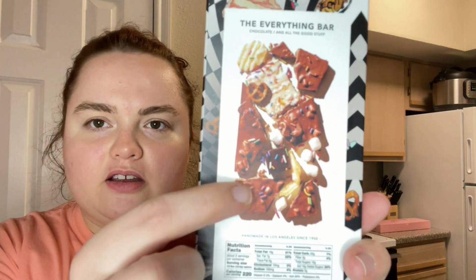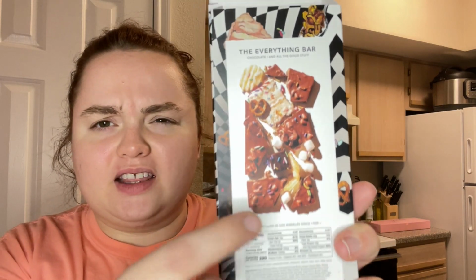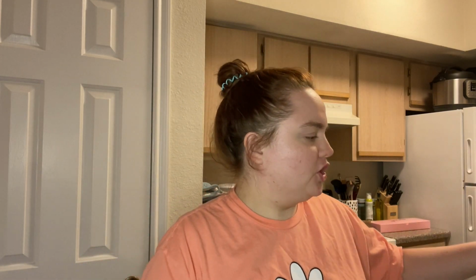This one I think is already empty. We devoured this one because it is so good. I will say if you're going to order Compartes, this is probably, I'm already spoiling my review, my husband and I's favorite. The everything bar, chocolate and all the good stuff. Let's see if there's a list of what was on there. I think it's literally on the back: sprinkles, potato chips, white chocolate, dark chocolate, milk chocolate. Everything is in this. So it was really good.